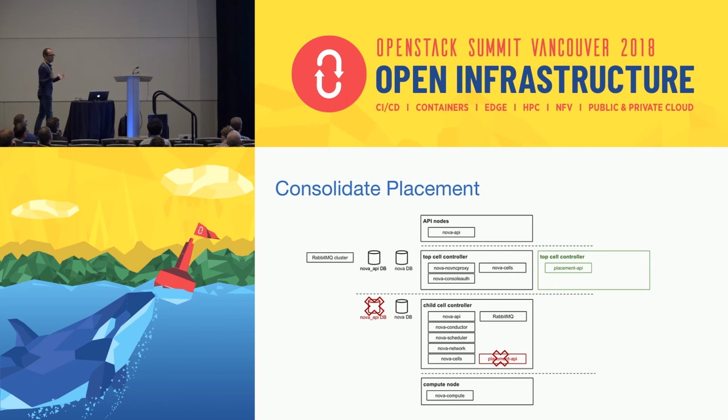So we are running Ocata at this point with 70 placements. The goal is to go to CellsV2. So the next step is to consolidate placement. Instead of running these 70 placements, we only want to run a placement API in the top cell controller and remove all these Nova API DBs and the placement API from the child cell controllers.